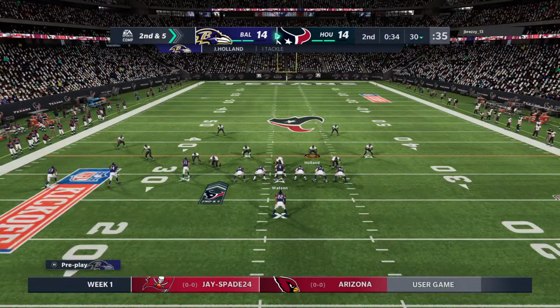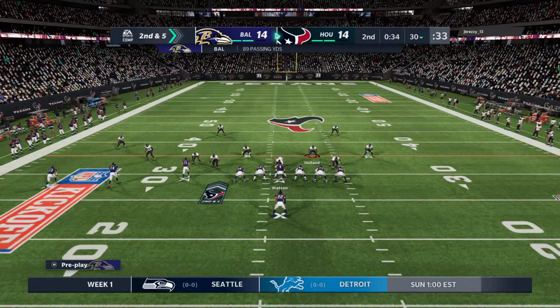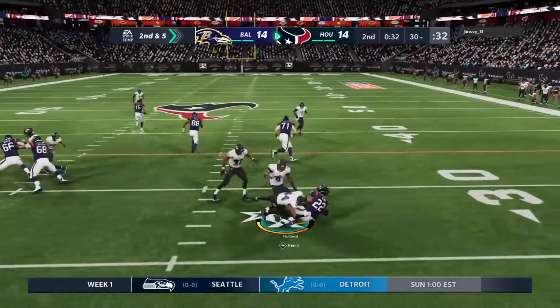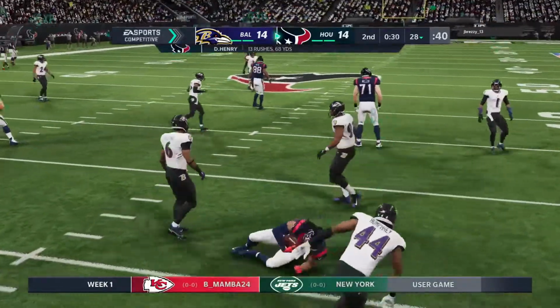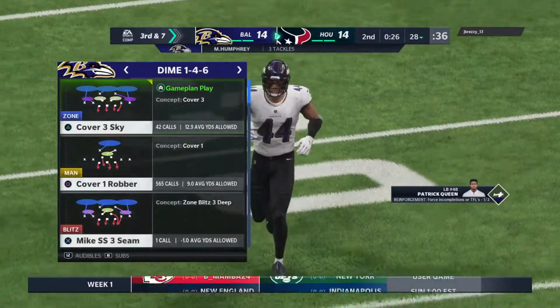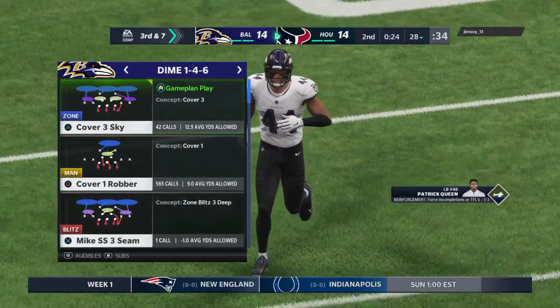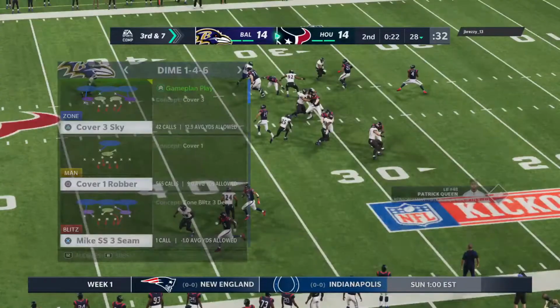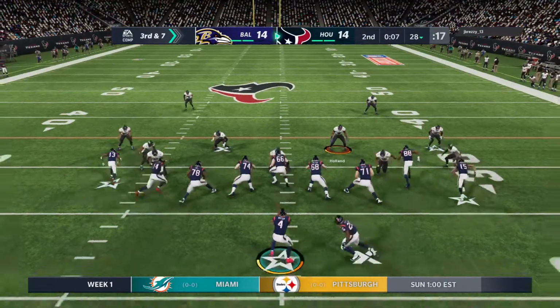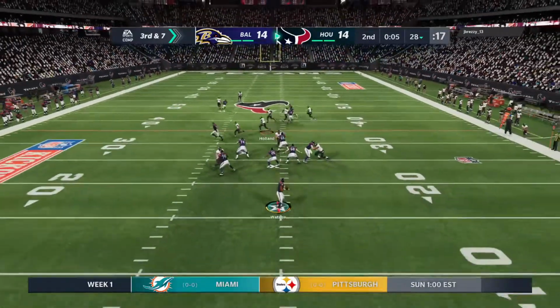Ball on the 30, they'll come up with a 2nd and 5. They'll keep it on the ground again here, and obviously not fooling anybody as they stop him behind the line of scrimmage. It'll be a loss of a couple on the play, so now third down coming up. With his size, he's a tough man to bring down, but they do a nice job there stopping his progress and not allowing him to get back to the line of scrimmage.